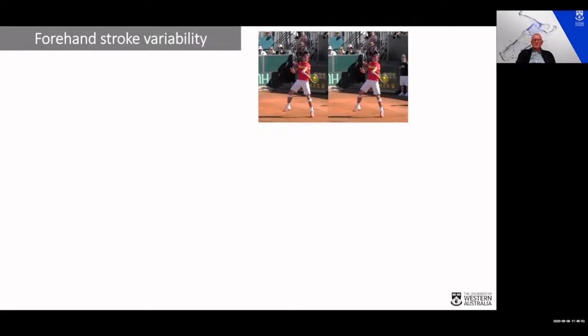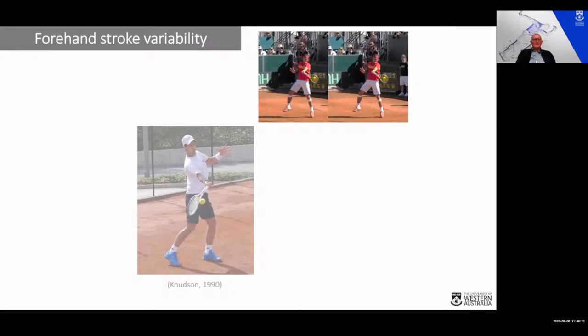In other words, the ball needs to be hit from a similar location, a similar height, to a similar court location. So it's not like one's asking a person to hit the ball down the line and comparing that with a ball that's hit across court. It's the same shot. It's Nadal versus Nadal in a similar tactical environment.